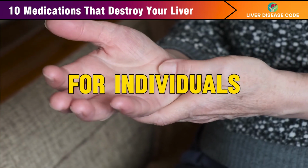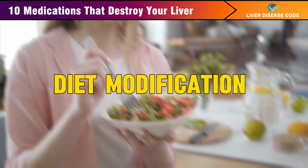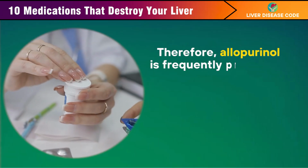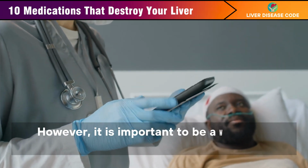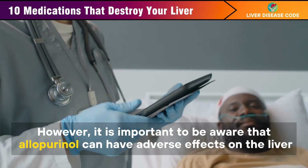5. Allopurinol. For individuals with elevated uric acid levels or suffering from gout, diet modification alone is not always sufficient to control the condition. Therefore, allopurinol is frequently prescribed to provide more comprehensive management of the condition. However, it is important to be aware that allopurinol can have adverse effects on the liver.